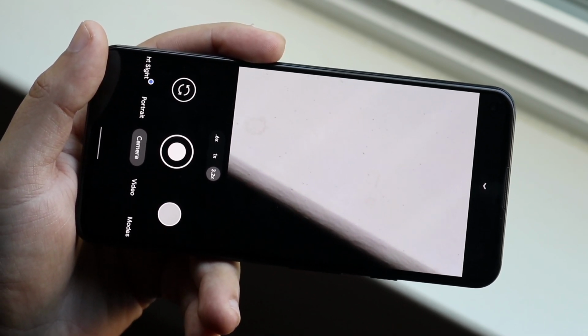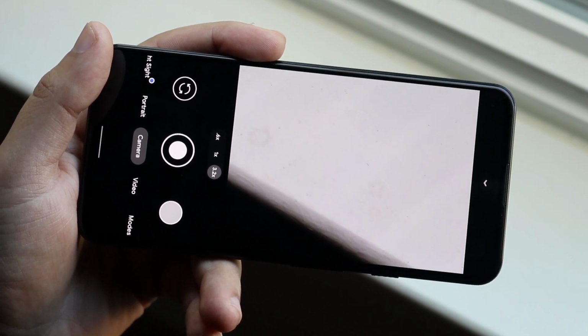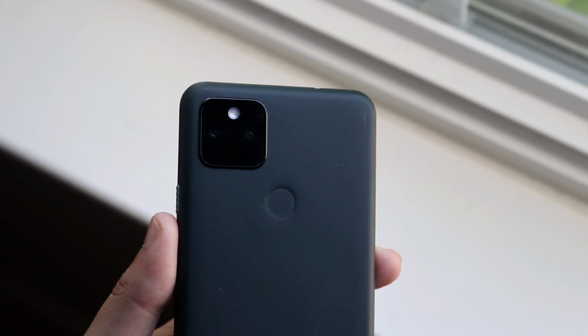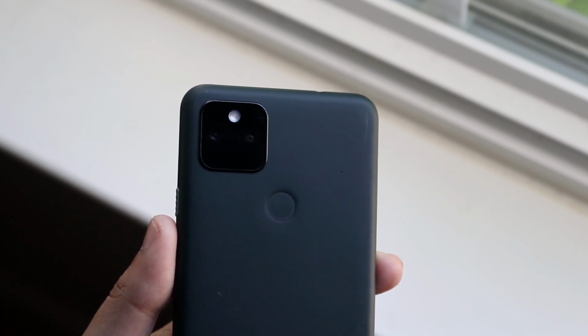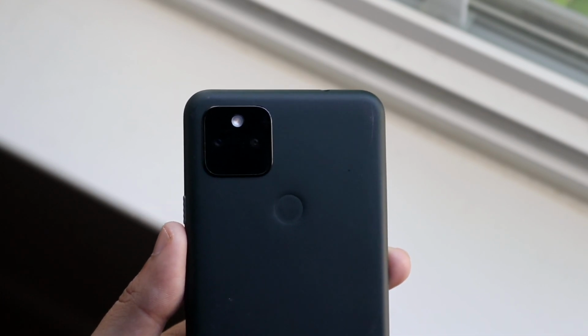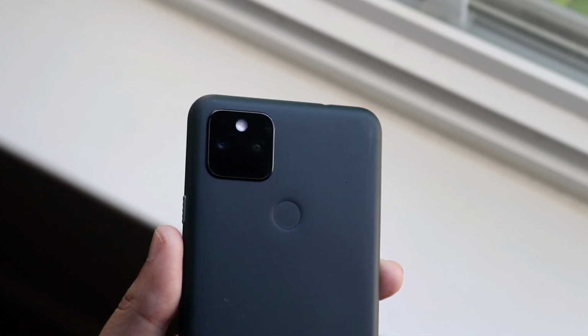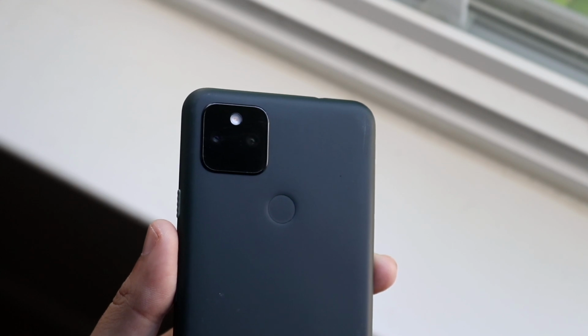The front camera, I'm not a huge fan of. 8 megapixel sensor, 1080p at 30. Again, I would have loved to see 4K at 60 on the front. Even 4K at 30 would have been great. Even with the Pixel 5a, we only had 1080p at 60, which is a really big downside, with a phone that was kind of built around its camera. For it to not have the best front-facing camera is very strange.